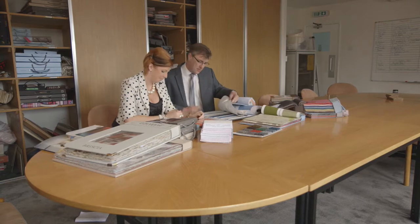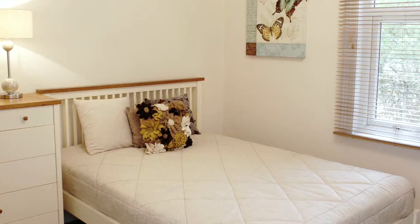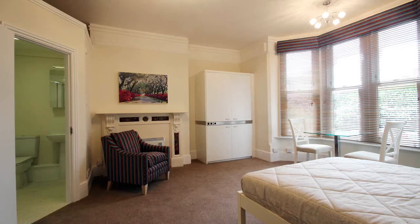Master bedroom. The scheme we proposed for this property was a mixture of light and dark. So we went for furniture that had light carcasses, but with an oak surface. It's very important to make rental properties look good. There's so much competition out there.